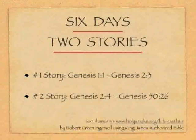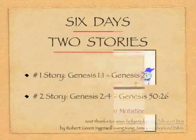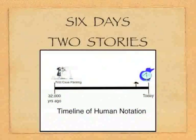However, we're not really interested in all the rest of that. What we're looking at is the stories of creation, the two stories about the 6 days of creation. Basically, it breaks down to Genesis chapter 1 and Genesis chapter 2. Let's get a little bit of history, shall we?